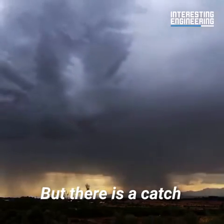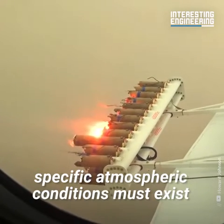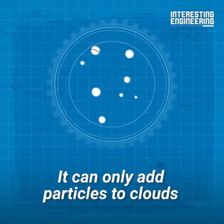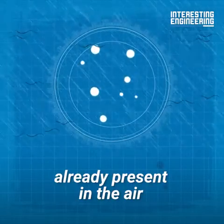But there is a catch. For cloud seeding to work, specific atmospheric conditions must exist. Cloud seeding can't create clouds. It can only add particles to clouds which interact with the water vapor already present in the air.